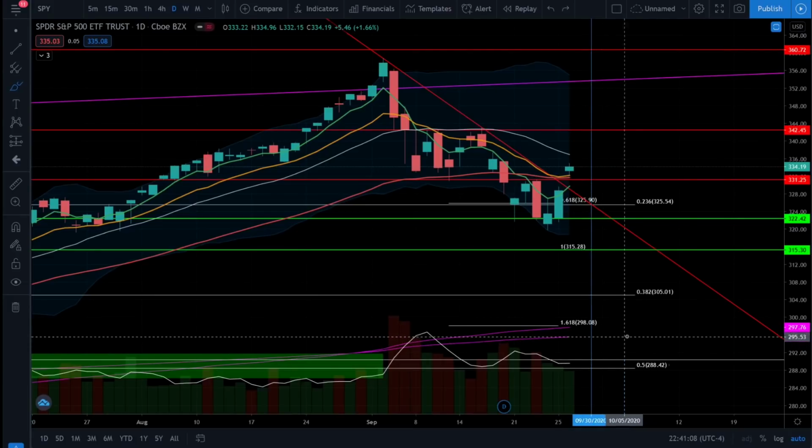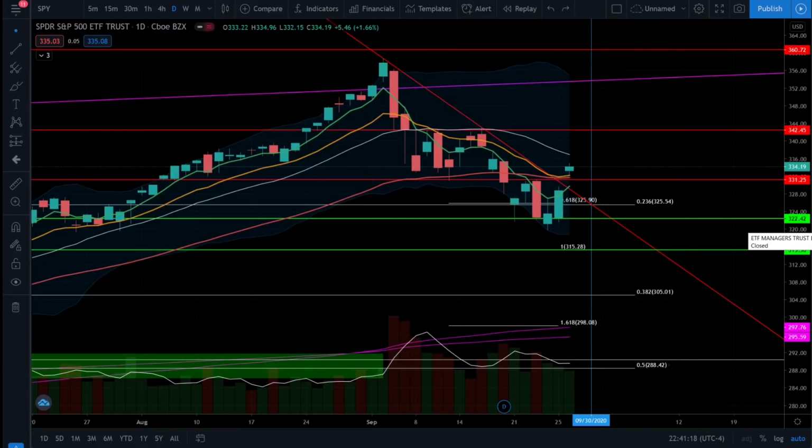And overall, we still have that bearish trend that we have to acknowledge. And right now, it's too soon to become fully bullish on this market. Now, that doesn't mean you can't start accumulating a long position a slow amount at a time, but we don't want to go all in bullish just yet because we still have that bearish trend.